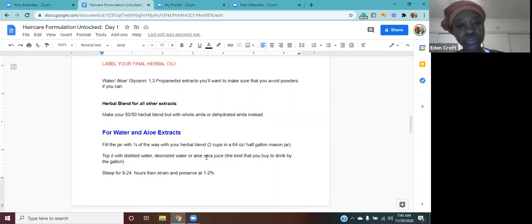as you saw in the above example. All right, so you're going to make a 50-50 blend just like you did before, but this time you're going to use whole amla or dehydrated amla instead, and you're going to label it herbal blend for, I would say, aqueous extracts, right?